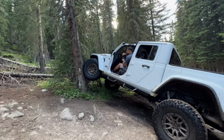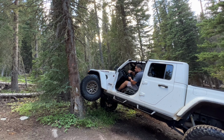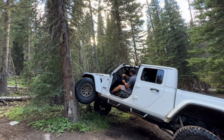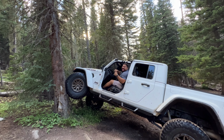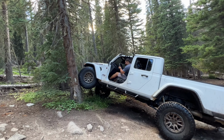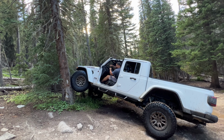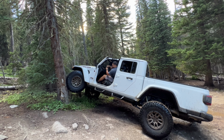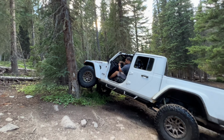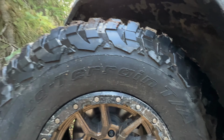Go. You think you can climb up it? I'm kidding. No, I'm already coming down. That's a good advertisement for BF Goodrich, those KM3s.